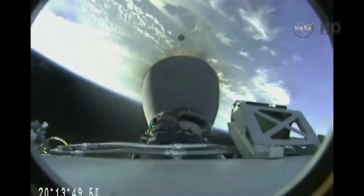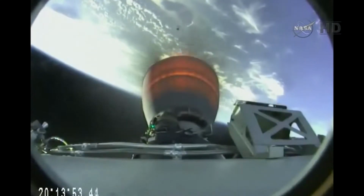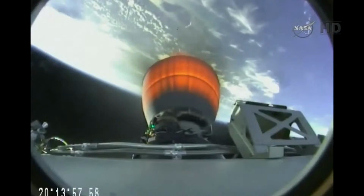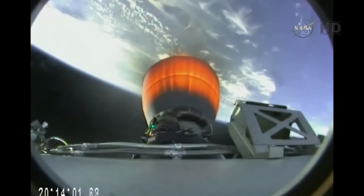And we have MVAC ignition. Standing by. The single Merlin vacuum engine igniting on the second stage. Altitude 86 kilometers, speed 1.9 kilometers per second, downrange distance 63 kilometers. Standing by in 15 seconds for the Dragon's protective nose cone to jettison.